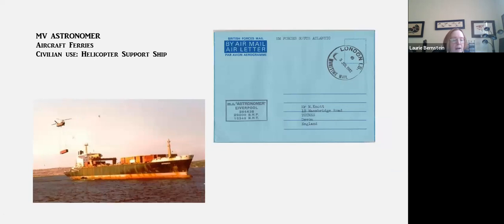Then we've got aircraft ferries. This is the Astronomer, which is a T&J Harrison line ship. It was used to carry 13 helicopters. It had 995 helicopter landings, and it serviced 14 Wessex helicopters. After the war, it was actually retained as the RFA Reliant from 83 to 86 and was scrapped in 98.